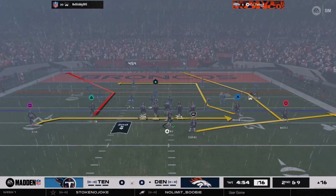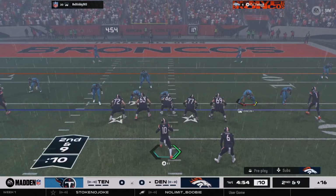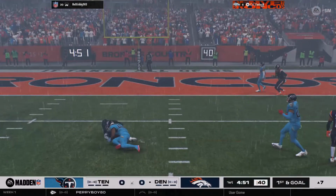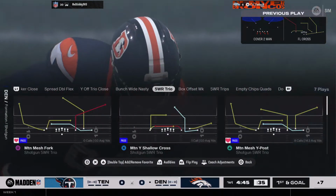They work now on 2nd and 9. They'll go again with Dobbins. And here he'll get it down to the 7. 9 yards on the play there, and it'll set him up 1st and goal.